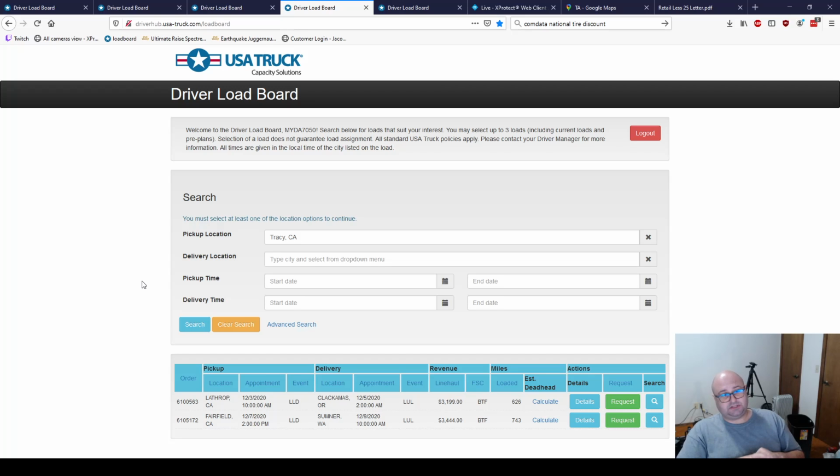But both of those loads ended up getting moved. They disappeared off the load board within a few hours after the broker relisted them at $8,400. So somebody decided that was enough money to move the loads. Me personally, I don't think it was enough money to move the loads, but for somebody else it was.